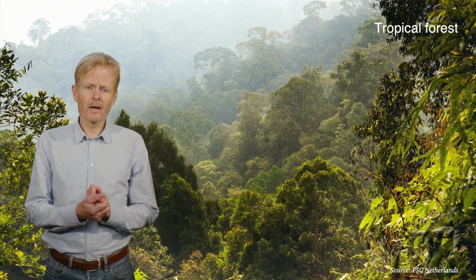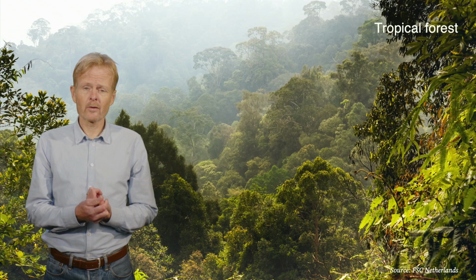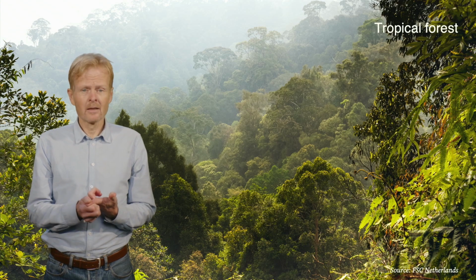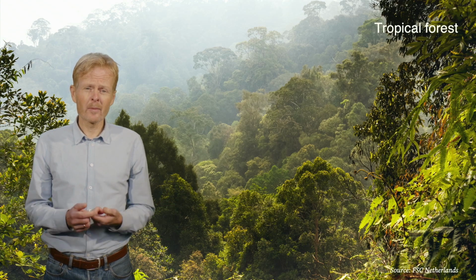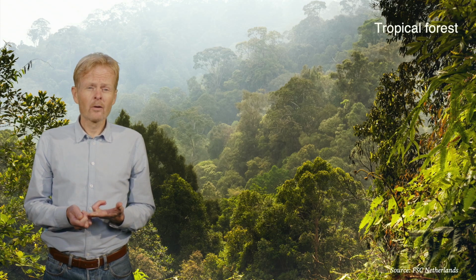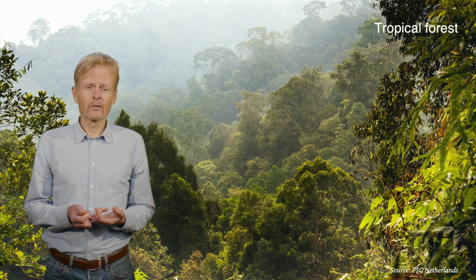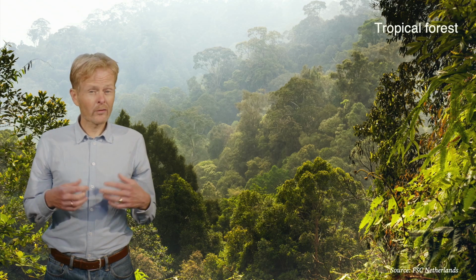Firstly, it lasts for a long time in sometimes harsh conditions, much longer than softwood. Secondly, it has the same circular and environmental qualities as softwood. And last but not least, tropical timber that comes from sustainably managed forests contributes to the preservation of tropical forests.